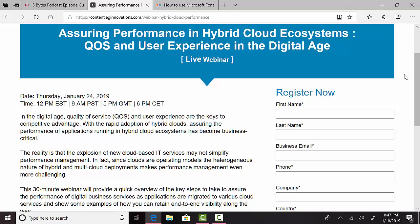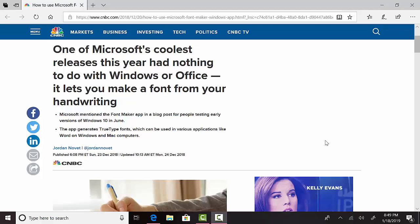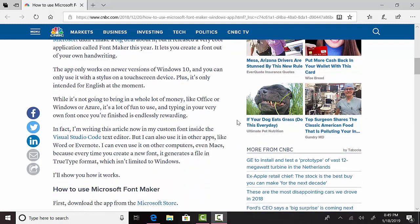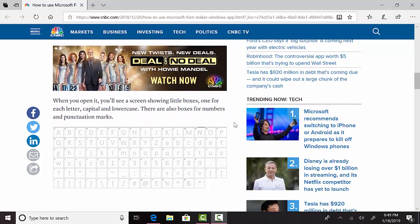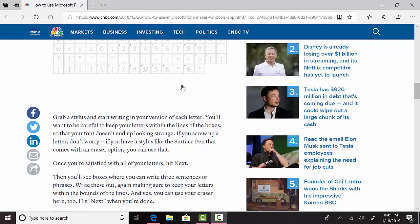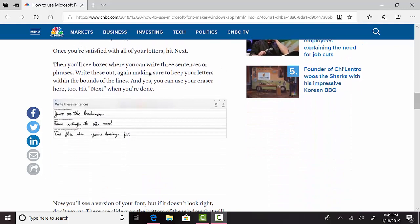Now for this episode's scripts, tricks, and tips. CNBC.com of all sites had an article about something I wasn't aware of, and that is the Microsoft Font Maker app in the Microsoft Store. The app gives you a keyboard display. You can click on any and all of the letters in this keyboard display. And then if you grab a stylus for your Windows 10 touchscreen device, you can write the letter, for say A, B, C, whatever. You know what the alphabet is.